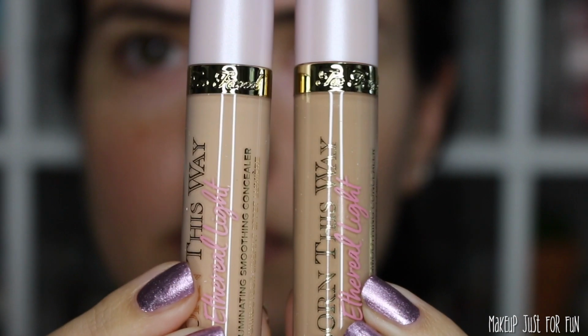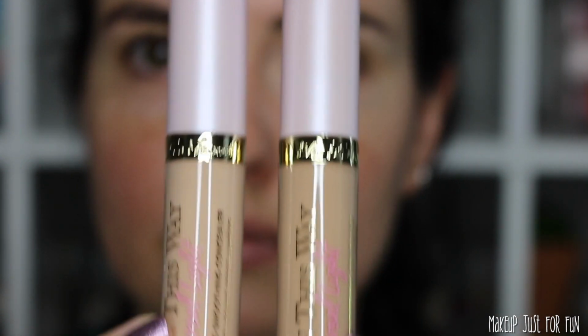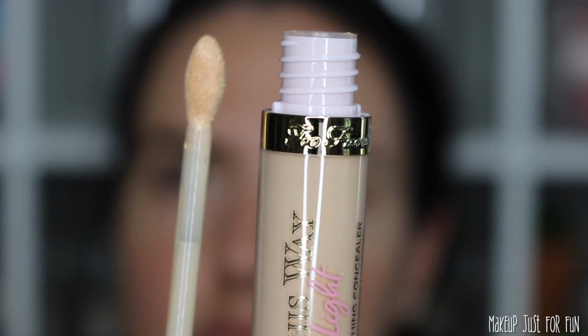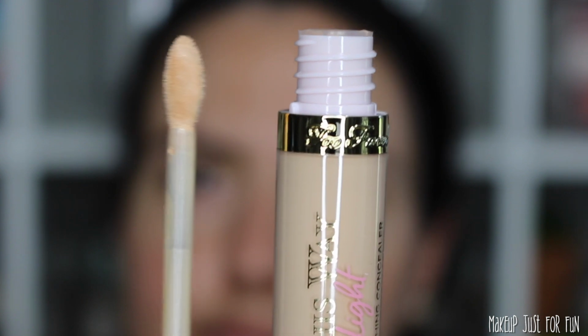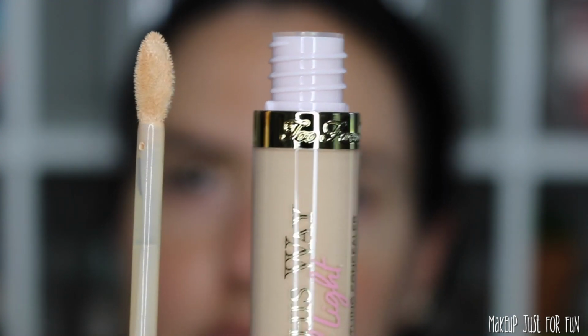throughout the day. Before we get to the actual concealer demo, I just wanted to show you a quick little close-up of the outer packaging, as well as the little applicator doe foot for this concealer, just to give you a well-rounded idea about this product.